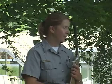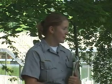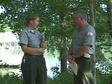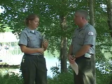And of course we mark that in the file, because a lot of people say, "Well, it's dead, why can't I just go ahead and cut it down?" Well, if I come out here 2 weeks later and I see the stump, I can't tell if it was alive or dead. So we want to make sure to mark them so that we can note it in the file.